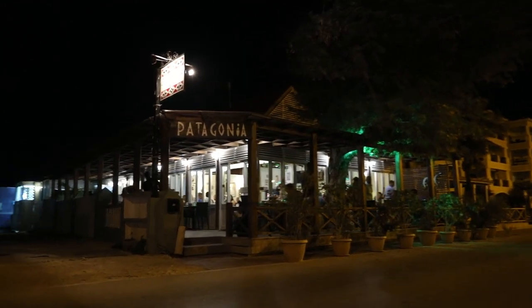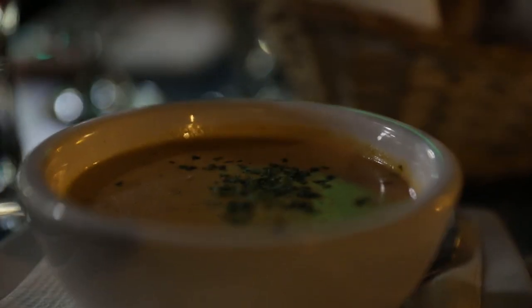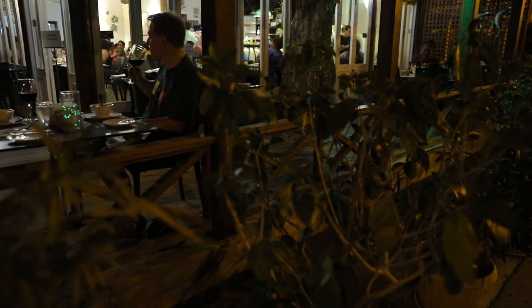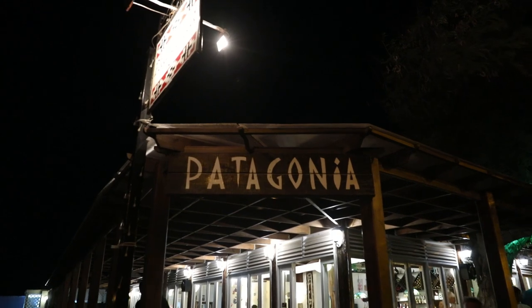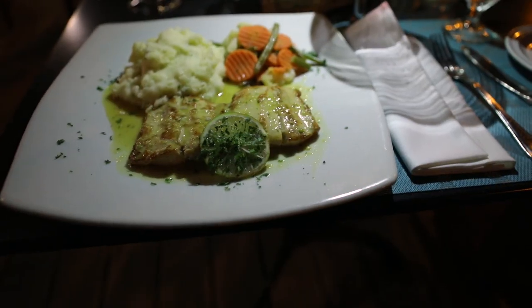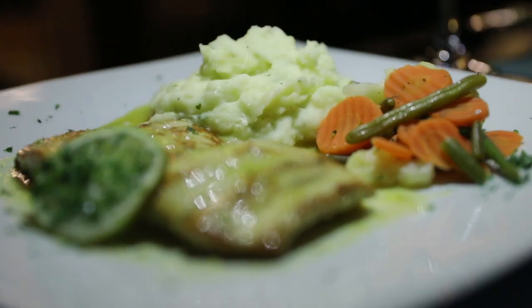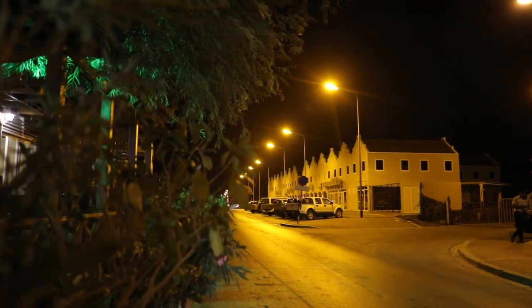I'm at Patagonia Restaurant in Bonaire having the lobster bisque, and it is delicious. And my next course is going to be the mahi-mahi, which is the catch of the day. The Patagonia is an Argentinian restaurant, and I have to eat here every time I'm in Bonaire. They always have some fantastic fish on special that has some delicious cream sauce with it, and their soups are always to die for. The food is always amazing here.